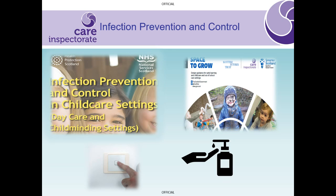Alcohol-based hand rub is discouraged for use for children under 5 years unless there is no other option. It should not be used at all for children under the age of 1. Health Protection Scotland guidance on infection prevention control in childminding settings advises that if there is no running water, hand wipes can be used. If wipes are being used in situations where running water is not available, it's recommended that hands are washed with soap and water at the earliest opportunity.